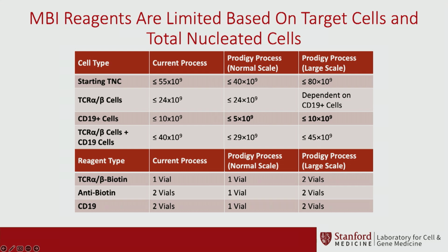So it'll cause us to think of how we'd like to move forward with processing, whether we would like to do 2 smaller normal scale runs or 2 large scale runs, or maybe a combination of a normal scale and a large scale run. But in the end, it really depends on how many cells we receive from the donor's collection.